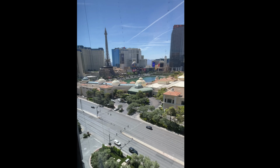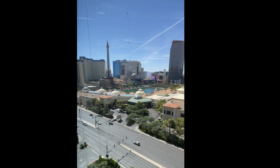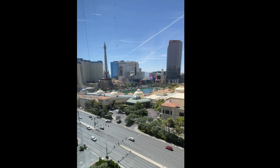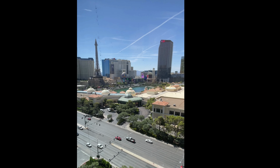So again, we're on the 31st floor, right next to the Bellagio. And so here is our view. We actually have a view of the Bellagio fountains and Las Vegas Boulevard. So at night we can see the fountains do their little dance. It's really kind of nice.